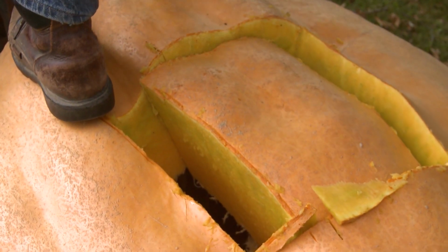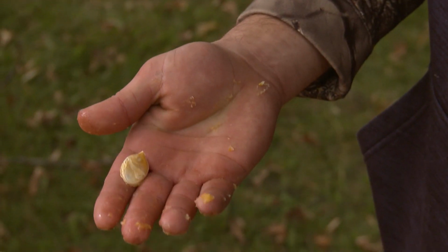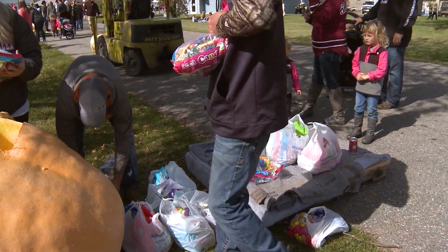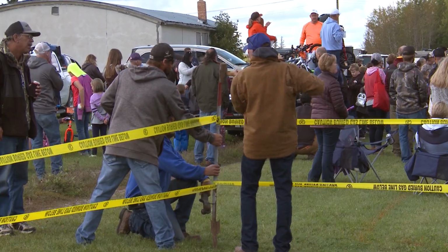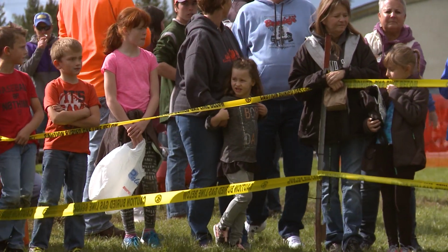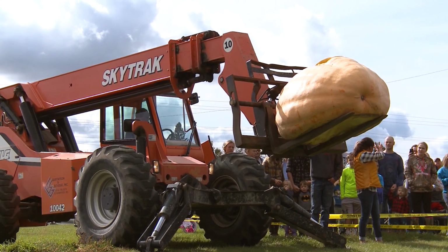Good. No, I'll leave that one. There's gold in there. We cut a hole in it, fill it up with candy, and we lift it 50 feet in the air and we drop it and let the kids run in and grab all the candy they want. Again, this pumpkin is 1,092 pounds. Maybe a little bit more with the candy.